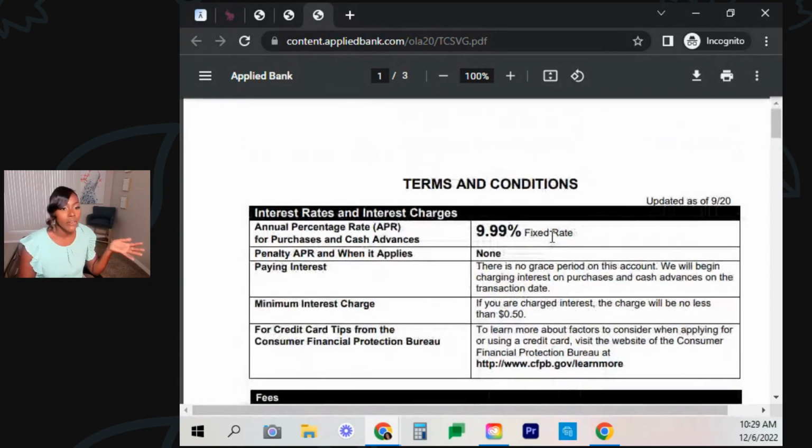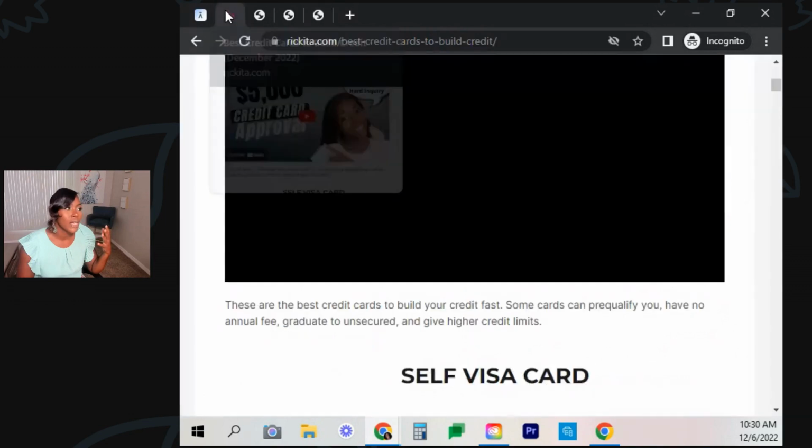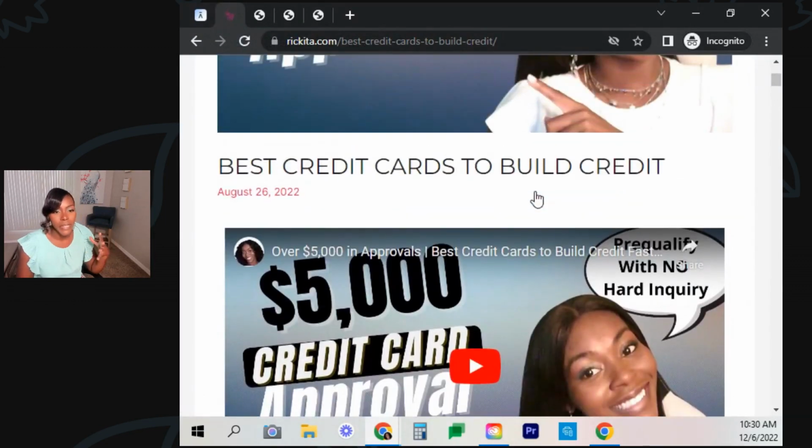Now, it is a great credit card if you guys can't get a credit card at all and you just want to get a credit card added to your credit reports. Go ahead and get it, probably $200, and just pay your annual fee, let them report, and then you'll be good because you'll have a credit card. But at the same time, you guys, I just don't like all of these fees that they have.